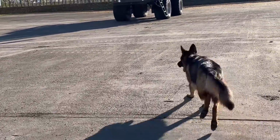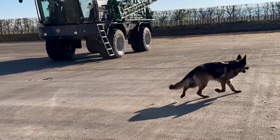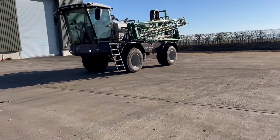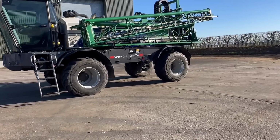Busy day here, it's Monday. Room's just got the new sprayer out of the shed. We're just getting ready to put the first dose of liquid nitrogen on some of the wheats. We're only going to do the light land up on the heath at the minute because the heavy land's still too wet. It'll make too much mess.